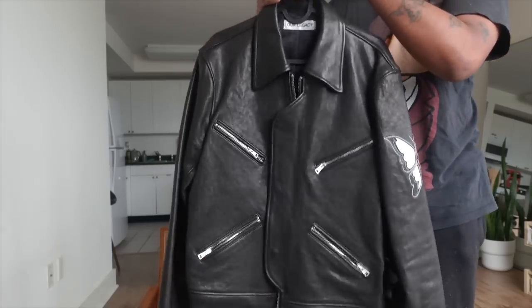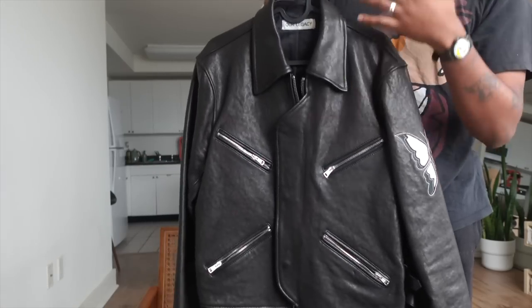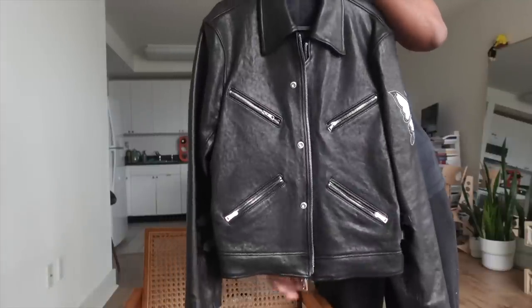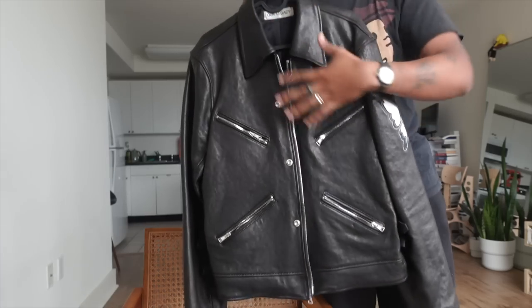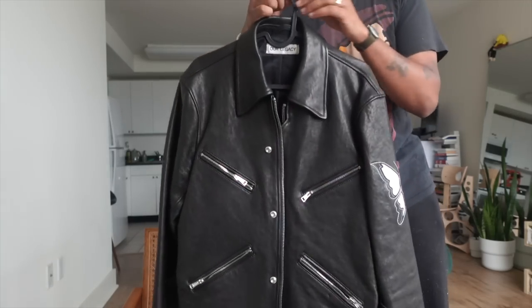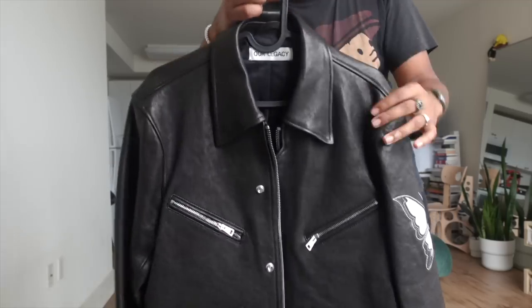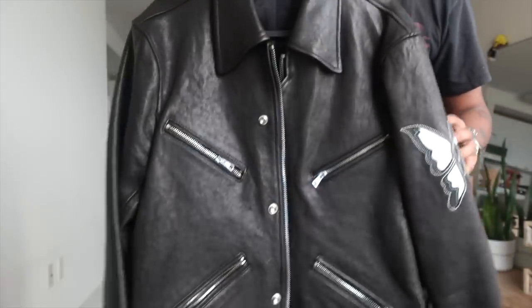Very heavy lambskin material and just overall the construction quality, just the details and everything put together. So it has a nice crop to it, fits like a standard, I guess, work jacket. Teeth and the combination of all of this going on makes it such a beautiful, beautiful jacket. So here we go. This is the R Legacy. We'll call it the butterfly jacket, but yes.